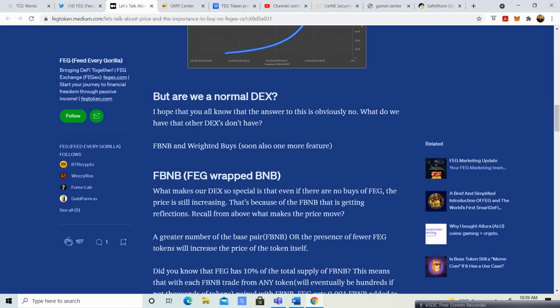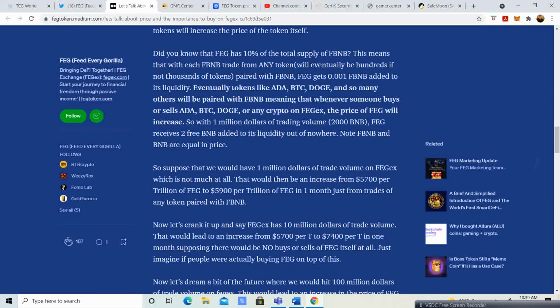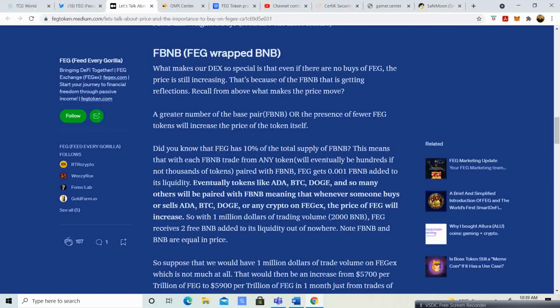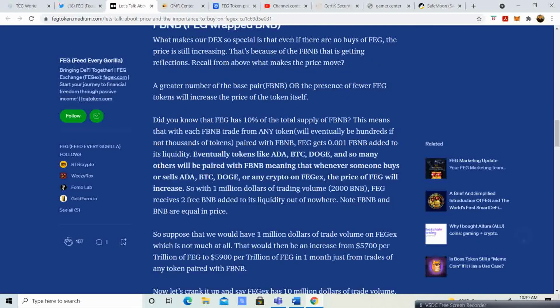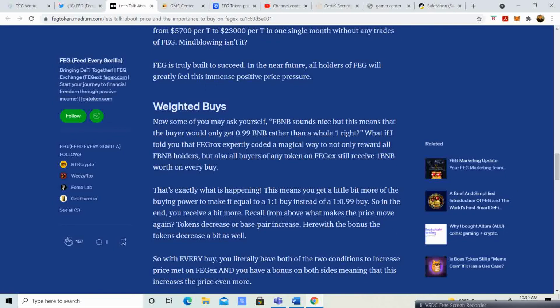But are we a normal DEX? I hope that you all know the answer to this. Obviously, no. What do we have that other DEXs don't have? FBNB and weighted buys. Soon, also one more feature. So, it just goes into what FBNB is. So, pretty much FBNB is FegWrap BNB. They talk about weighted buys.